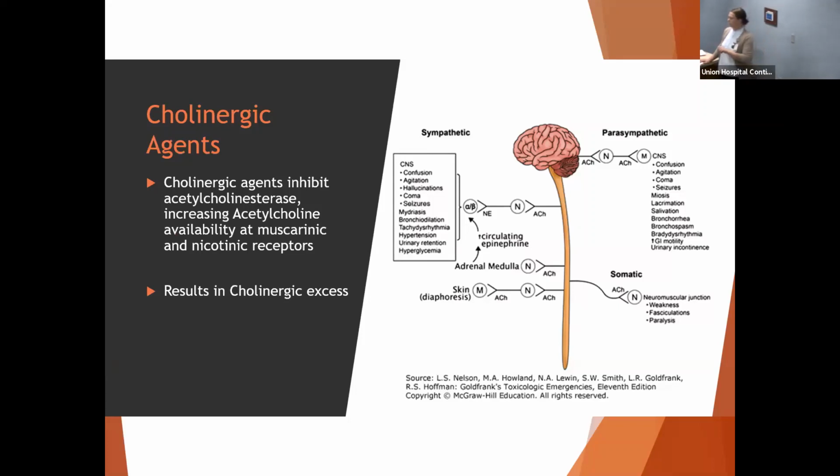So you can see the symptoms are more widespread. It's not specific to muscarinic receptors, but you'll see acetylcholine increase at all of those available receptors. So you just have a kind of global cholinergic excess. So what does that mean? Because there's a lot of stuff listed here.